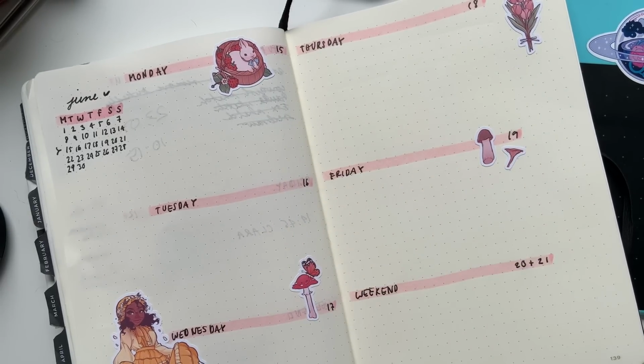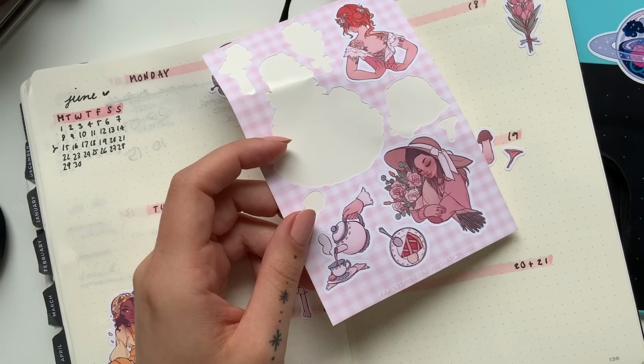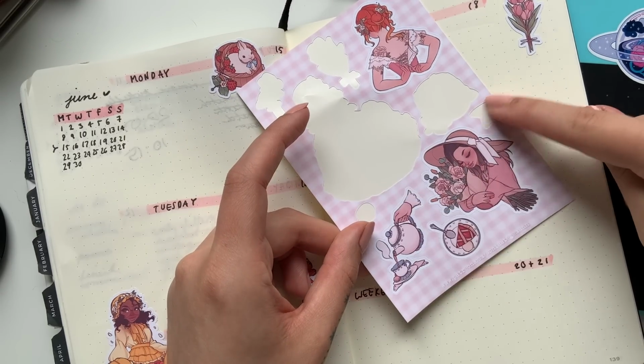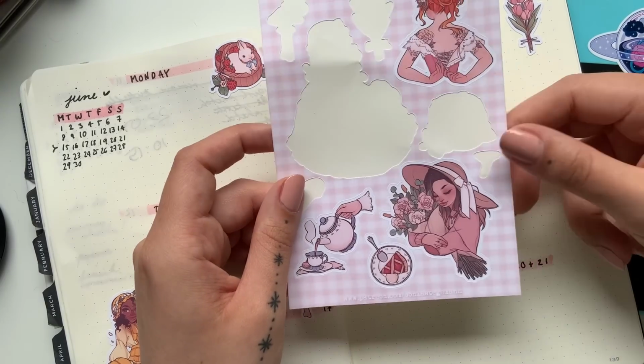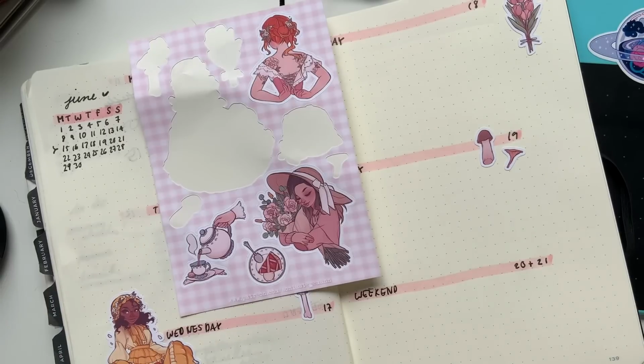And I haven't told my patrons this yet. They know what the sticker sheet looks like, but I think I want to make an extra sticker sheet that is just half the size. And this time it really is just going to be half the size. And it's going to be of more of the tiny stickers.